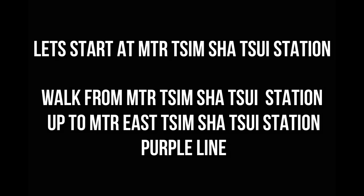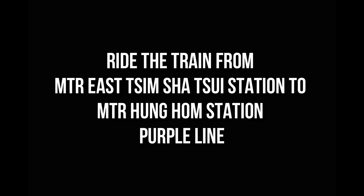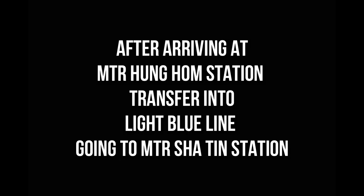Walk from MTR Tsim Sha Tsui Station up to MTR East Tsim Sha Tsui Station, Purple Line. Ride the train from MTR East Tsim Sha Tsui Station to MTR Hung Hom Station, Purple Line. After arriving at MTR Hung Hom Station, transfer to the light blue line going to MTR Sha Tin Station.